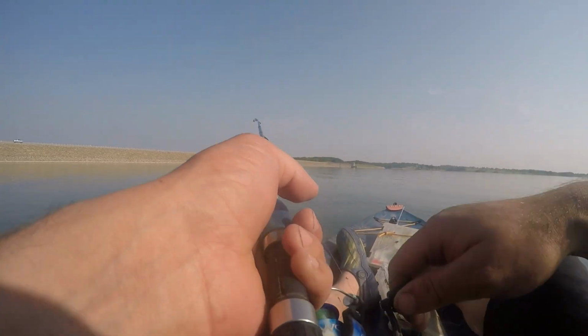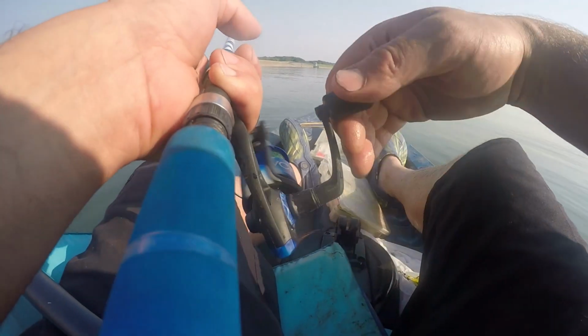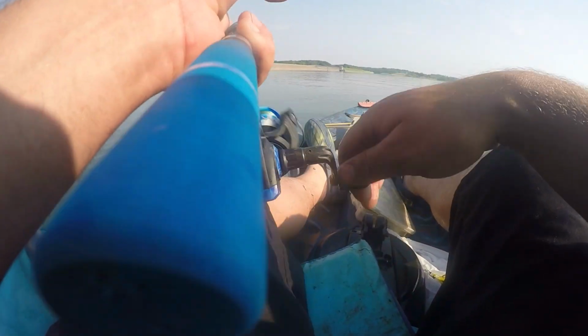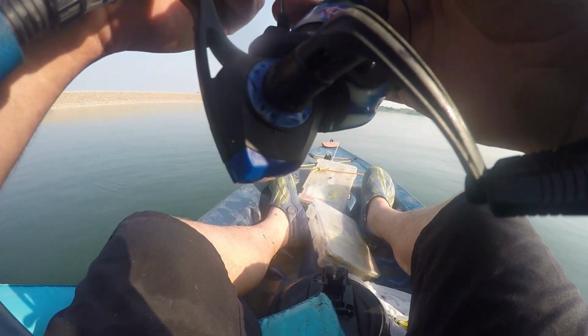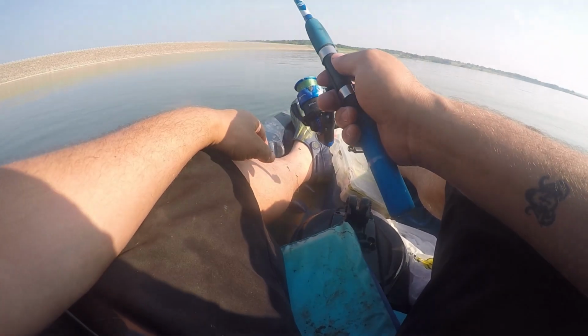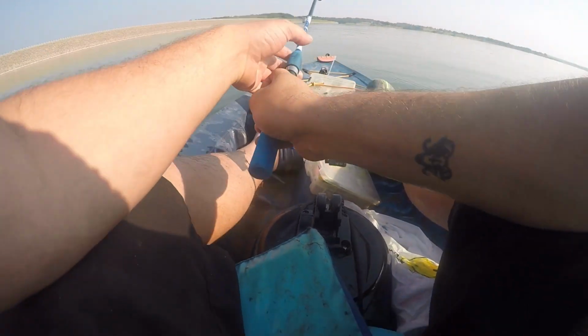General rule, these white bass, you can usually reel pretty fast. They're used to chasing down and eating stuff, so they will bite a slow moving crappie bait sometimes, but a lot of the time they don't care about chasing stuff. Let's see here, where's that school at? I think they're out over there somewhere.